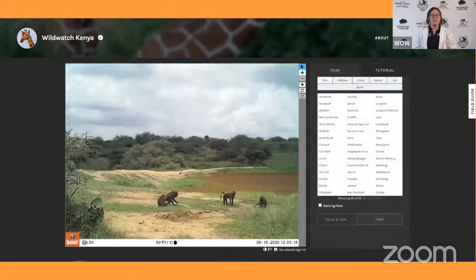So for this next image, go ahead and type in your chat box what animals you see. This one might be a little bit more tricky than the last one. All right, I'm starting to see some answers. I see a lot of the right answers. Good job. I'll give you a little bit longer. Yep, you guys are getting this one right too. Good job. So these are baboons. Very good. So we're going to click baboon on the identification guide.